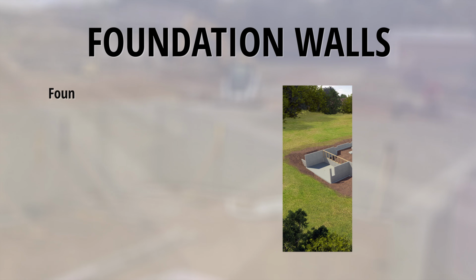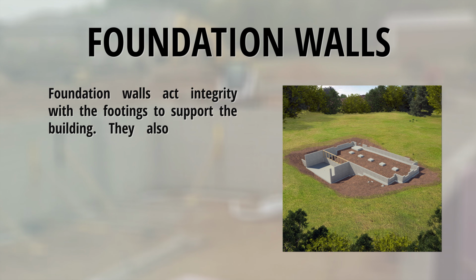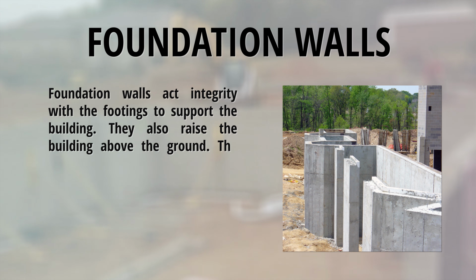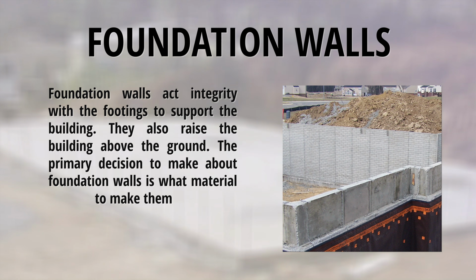Foundation walls. Foundation walls act in integrity with the footings to support the building. They also raise the building above the ground. The primary decision to make about foundation walls is what material to make them of. Take a look at this detailed illustration.